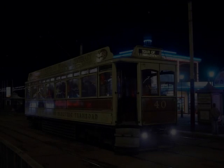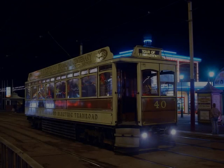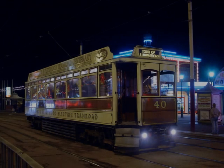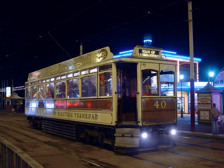In Trams and Tram Enthusiasts, Martin Jenkins talks to fellow enthusiasts about their lifelong passion for the tram car. His journey begins on one of the world's oldest trams in regular service, the open-fronted, single-decker car number one of the Manx Electric Railway.